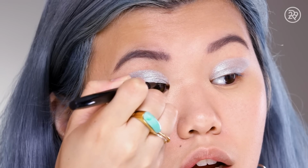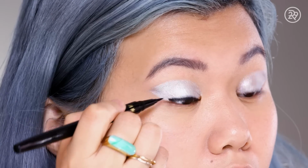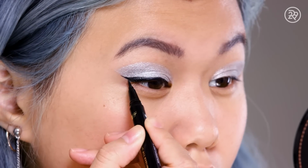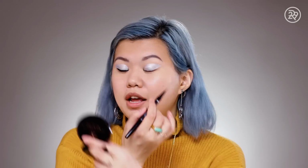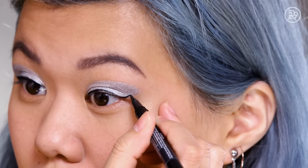So I'm going to take this felt tip. I'm gonna do a small little cat eye, kind of define my eyes a little more, and then we'll take it from there. I'm not a huge fan of felt tip liners. I do prefer them to be kind of a brush tip, but this one's actually very easy to use. I think I can get pretty good lines with it.